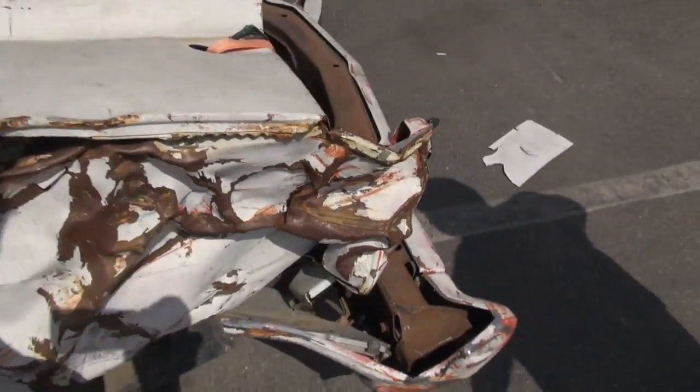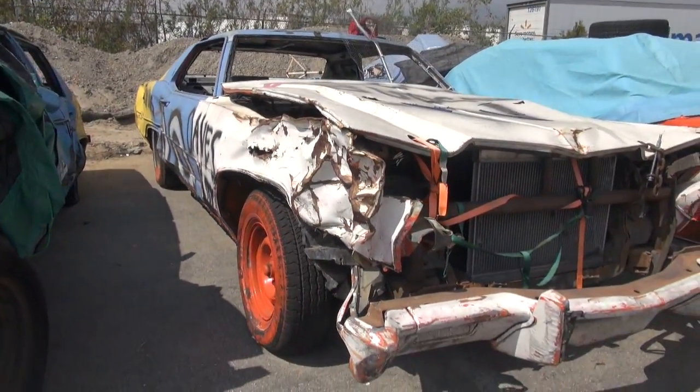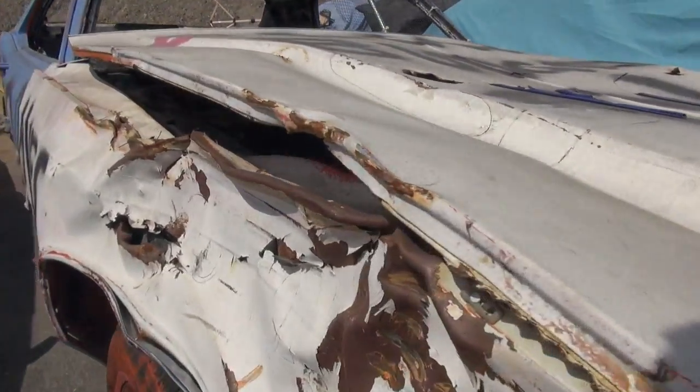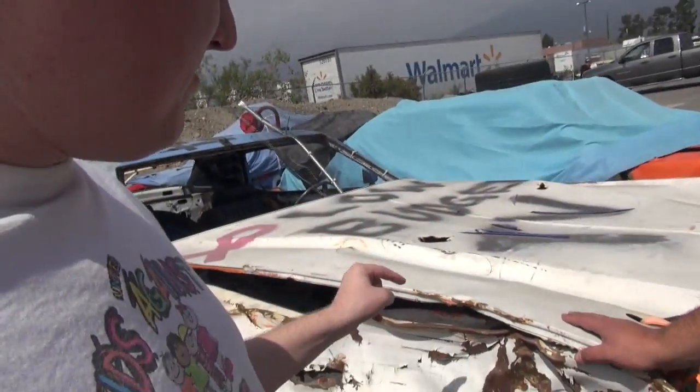So now let's see the damage that happened on Night of Destruction. You actually lucked out in a lot of ways. Did I? You sure did. I think the biggest damage your car had is the hood. And as far as cosmetic damage, there's no other damage on this car. My favorite part about this damage is that this was one of the smallest hits of the night.